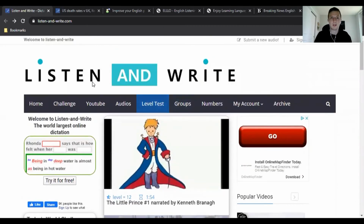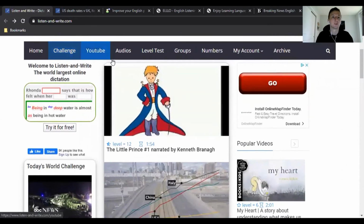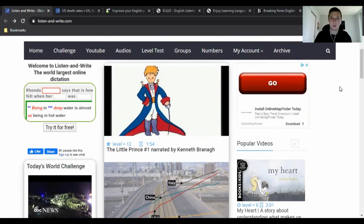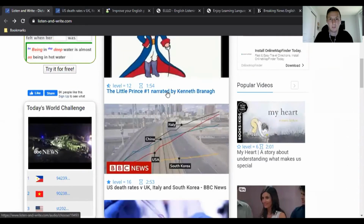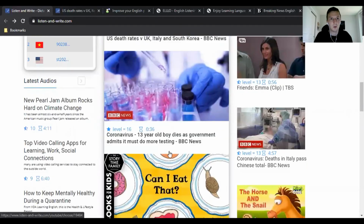The first one is Listen and Write. So as you can see here, there's lots of different options for you to choose. We have YouTube, audios, level test, my account, so you can go through and actually keep a track of everything that you've done, check your progress. And also if we go on here, we have different abilities, levels, and also different lengths of articles as well.